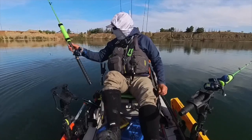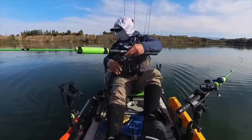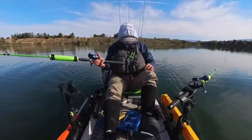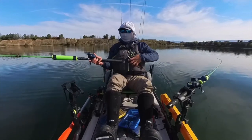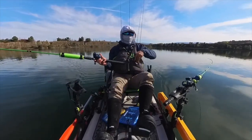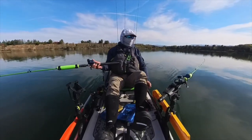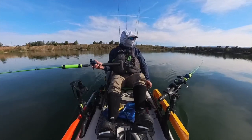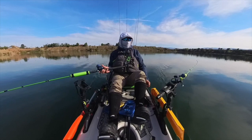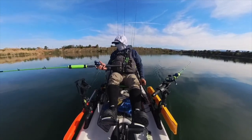All right, so we know that they like the spoon. Spoon running 60 some feet back. Actually, I think it's 76. 76 feet back. And I was doing about 1.6 to 1.7. It's the gold and red Thomas Buoyant.